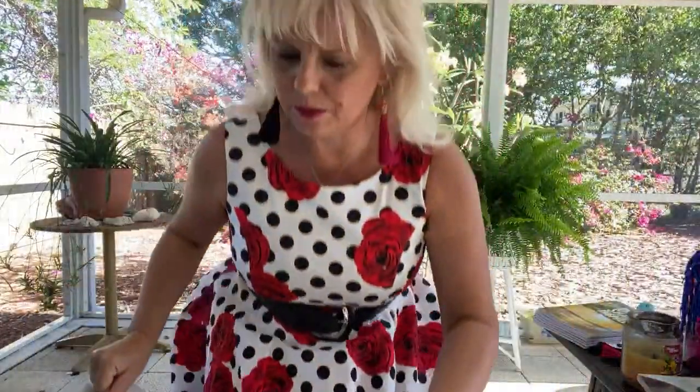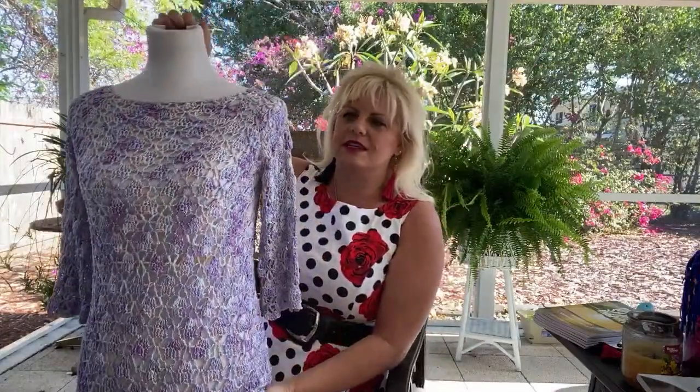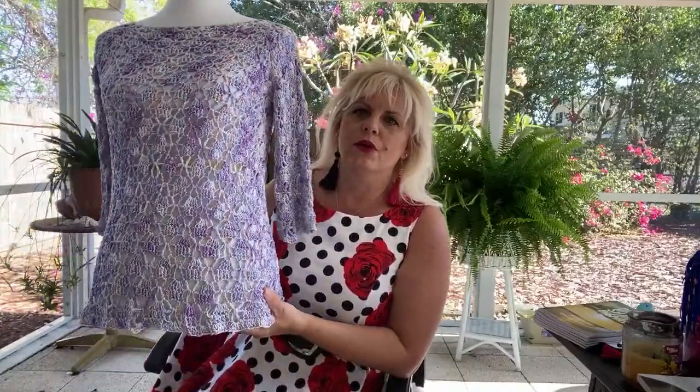So it looks like there's a lot of excitement about the patterns. So I'm going to show you two summery crochet tops that have sleeve options. So this is the Trixie top, and this is a crochet pullover with sleeves done in Be So Sporty Bling.